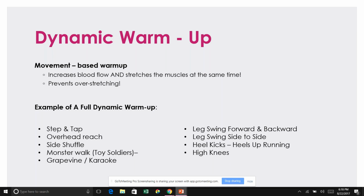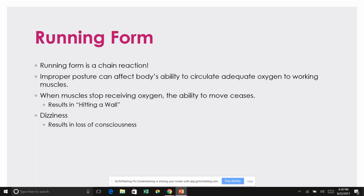All right. So that was a little demonstration of a full dynamic workout, of course, going from top to bottom. Once we warm up, we're now ready to get into the running phase of our workout. One of the first considerations for the running phase is the running form. Running form is a chain reaction, meaning that if one part of the form is lacking, it'll affect the entire run, or even if a girl completes the run or not.